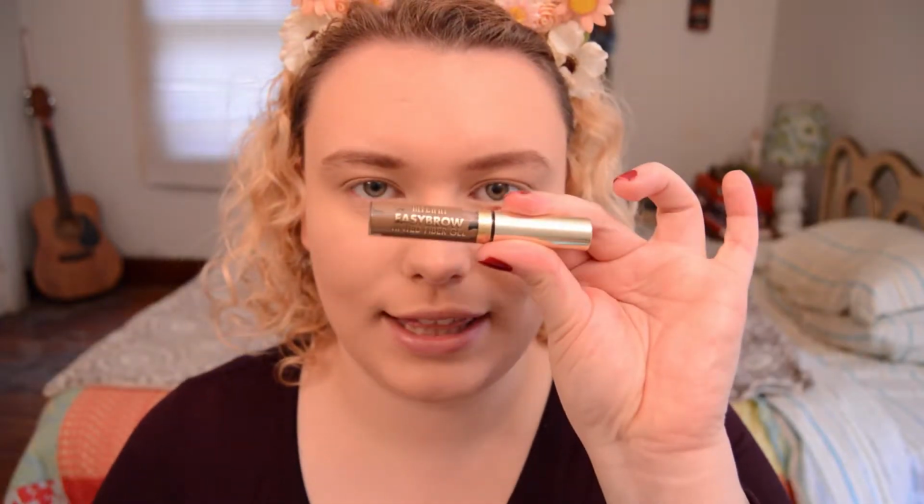And I'm just going to set them really quick with my Milani Tinted Brow Gel. This is called the Milani Easy Brow Tinted Fiber Gel in the color Soft Brown.